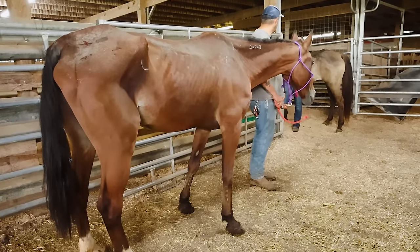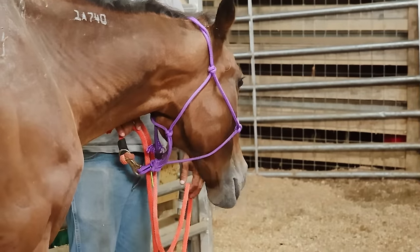So this is the standardbred that we got last night. It's super skinny. Dr. Nancy was saying that it's probably been through a few auctions, and that this is what they do with skinny horses. They just keep sending them through auctions, trying to make money, and then eventually they just die in the slaughter pipeline or through the auctions. It really is sad, and I wish that people would just take care of their horses.